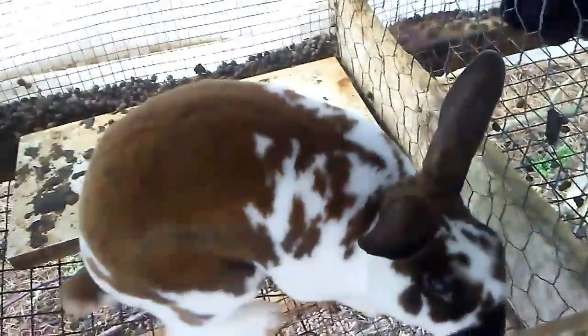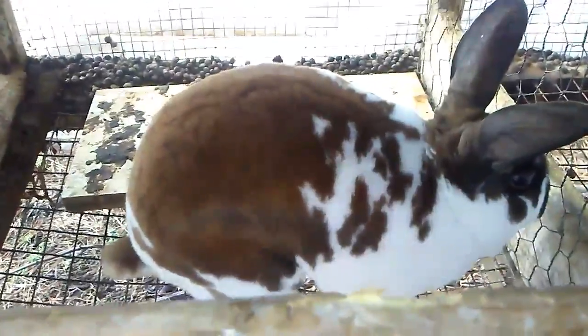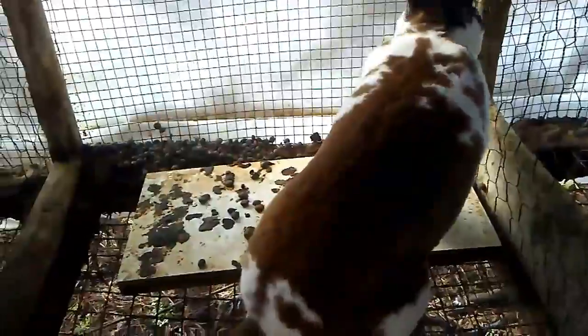He's kind of like a tricolor. It's like a broken red tricolor. Real nice buck. Good size too. Yeah, I like him a lot. He's one of my favorite bucks.